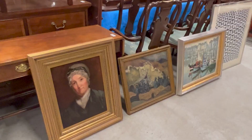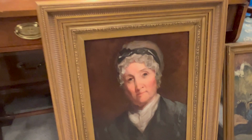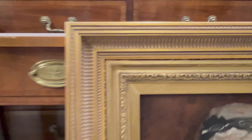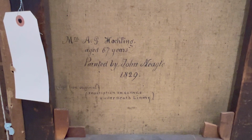We have so many pieces of great artwork in the sale, but I just wanted to highlight a few of them. Here you have this great John Neagle portrait painting. Beautiful gilt frame on it as well. Let's see, it has the information on the back. Mrs. A. G. Hockling, painted by John Neagle in 1829. Great old frame, Newman Gallery's tag on the frame.